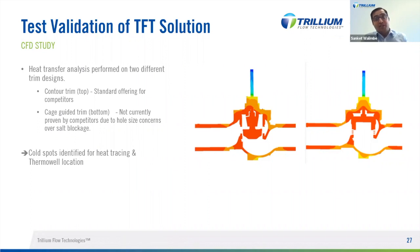Along with the CFD study for identifying hot and cold spots, we also performed a cool down analysis of the valve, which showed the trim component remained at a high temperature compared to the valve shell. This means that the molten salt has more time to drain from the trim part and is less likely to form large crystals as the salt solidifies.